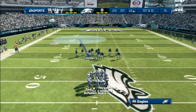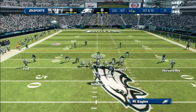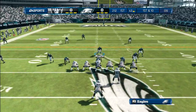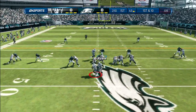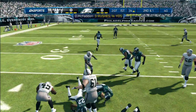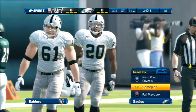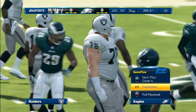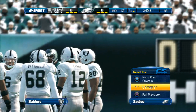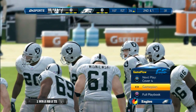The Raiders getting set now for their next series. The safety is up in the box right now. First and 10 to the ground here. And he's tackled at the 34-yard line. When you run the football like this and you show toughness, there is no doubt when you fake it and try to throw the football down the field, the quarterback's going to have all day to get it done.